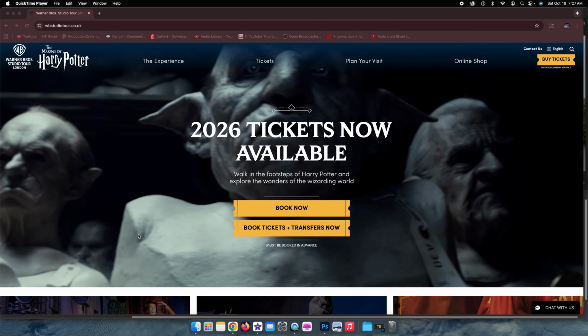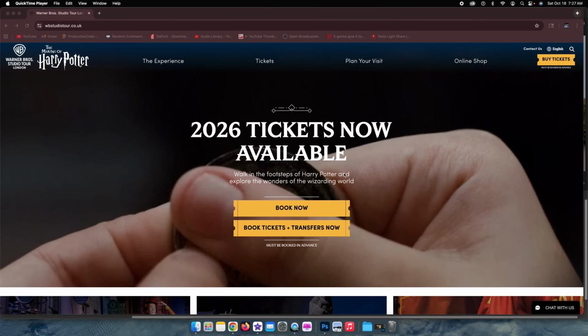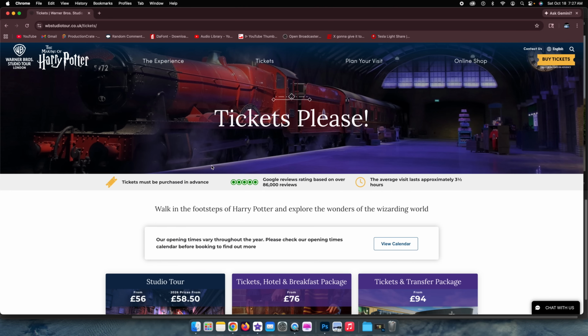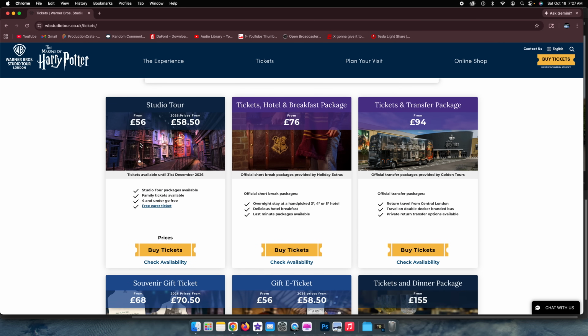So you can buy through third party or you can buy directly through their website, which is what we did. Now, there's a lot of different things you can do just looking at the tickets here, and of course they have FAQs and plan your visit. And although that fine print I'm talking about doesn't exist anywhere on here, and again, stay tuned for what that is. But you can do just a basic studio tour, which is around 56 pounds.